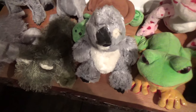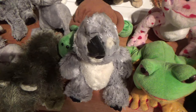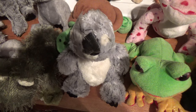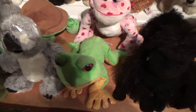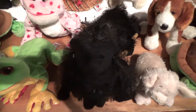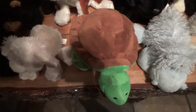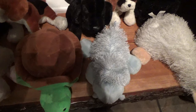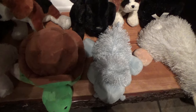Getting back on track, we then have Jack the Koala. You can see his head is all taped up because one of my dogs chewed his head up many years ago. We have my first ever female Webkinz, Sarah the Red-Eyed Tree Frog. We also have Tia the Gorilla. My first ever Lilkins, Pinky the Pig, Green the Turtle, Blue the Hippo. Remember, I was like 6 or 7 when I made these names, so please keep that in mind.